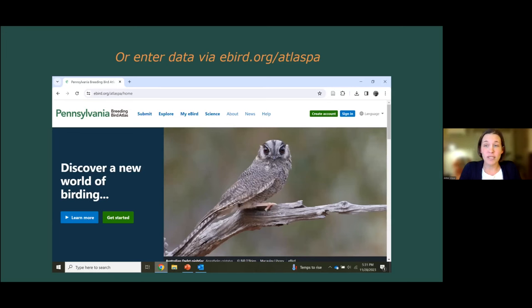If you want to look ahead, we don't have anything on ours yet, but you can look at New York or North Carolina or Maryland, their Bird Atlas eBird pages, and see what kind of information they have on there. It's really amazing, the amount of information we're able to share this way. So handbooks, articles, all sorts of things.